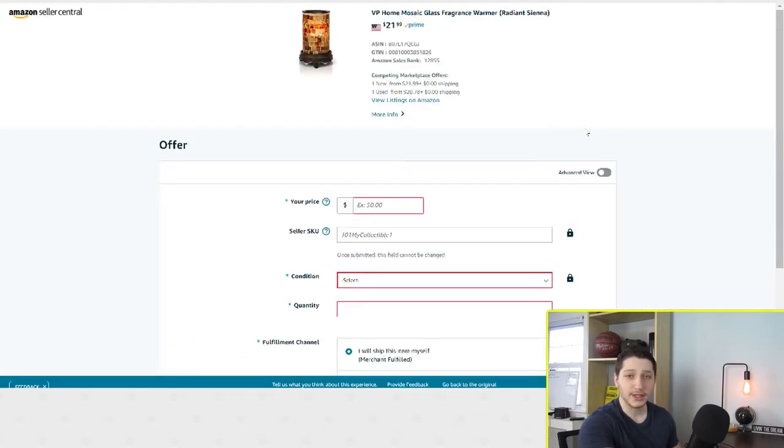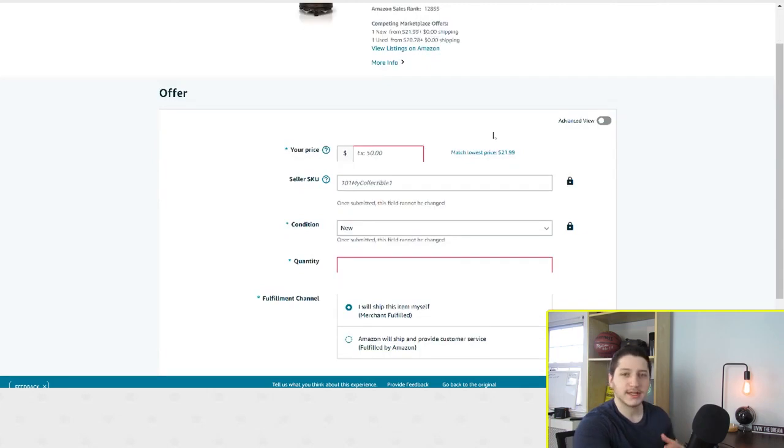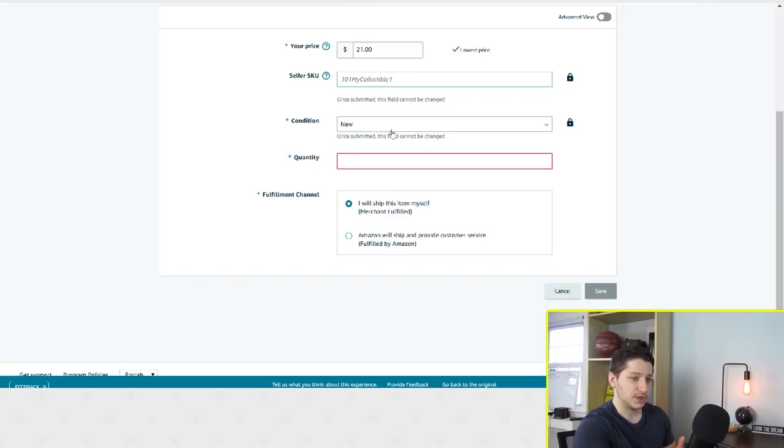Once you click that, it's going to bring you up to the offer page, and this is where you are going to put in all of your listing details. You're going to put in the price, you're going to put in the quantity, and all of that information for your listing. So whenever you create a standard listing, you always have the standard information that's going to show up. You can put in the price. So let's say I wanted to do $21. Then I was also going to put in my SKU. You can put in the condition, which is new, then the quantity. So let's say I have 12 of them. And the last thing is that you see that it will say, I will ship it myself, meaning that you're going to be shipping it as FBM.